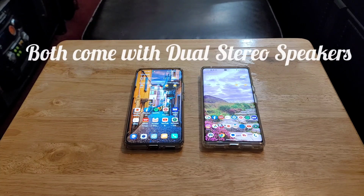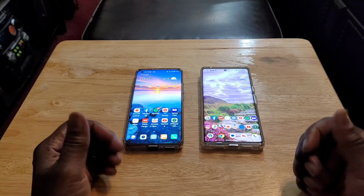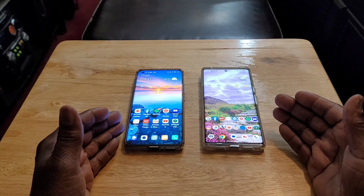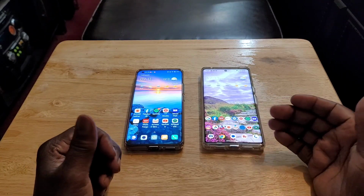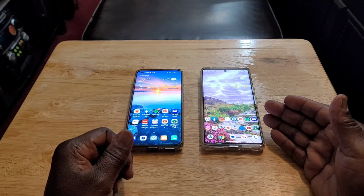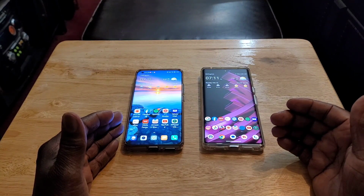Next, both of these come with dual stereo speakers, but when it comes to overall sound, the Mi 11 Ultra is destroying the Pixel 6 Pro when it comes to dual stereo speakers. These are way louder and more full. They just sound awesome. These are not any bad speakers, don't get me wrong. These speakers on the Pixel 6 Pro do sound very, very good. They get adequately loud, but just overall sound quality, the Mi 11 Ultra is just better in that department.